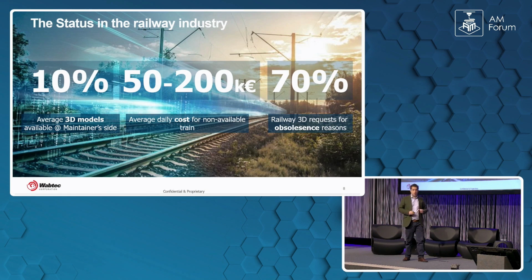So this is the key point first to work on, to be able to get data, to be able to identify which are the parts that could be printed, because at the moment we are facing a lot of difficulties to get this information. We just have the drawings, and sometimes we just have the physical part in hand. You imagine, we have some parts running on the train since 50 years. Sometimes the customer just has the part, and we don't have any information. The drawings have been lost. And for them, it can be a very, very big cost.